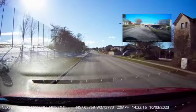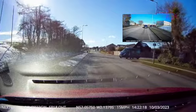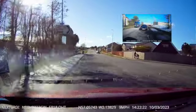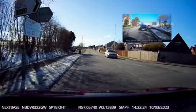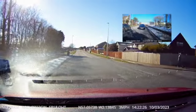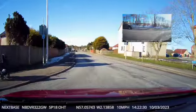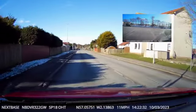We do have an oncoming car, so the student is slowing it down into second gear. She's slowing it down into first gear, creep, creep, creep, timing it beautifully so that we go after the car has gone past us and we didn't need to stop. Beautiful.